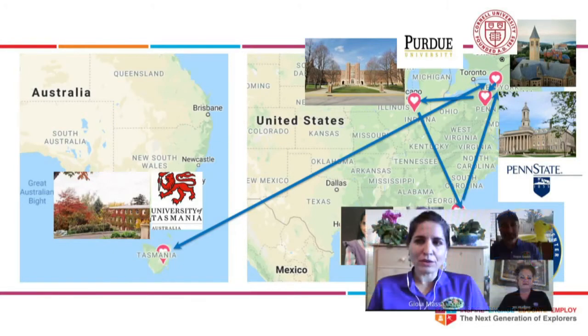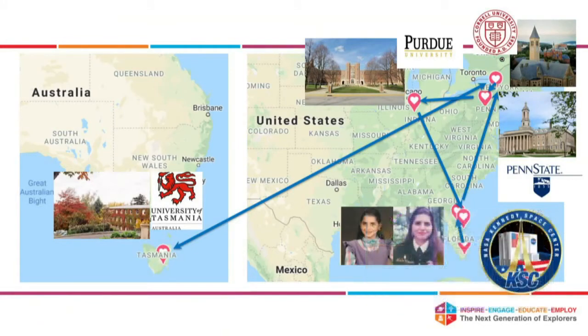So from there, I went to Cornell University and studied plant science all the way up in Ithaca, New York. And I had a really exciting opportunity to do a semester abroad at the University of Tasmania in Australia. So that was that detour, where I also got to study some really cool plants. Then I went to Penn State University for my PhD.